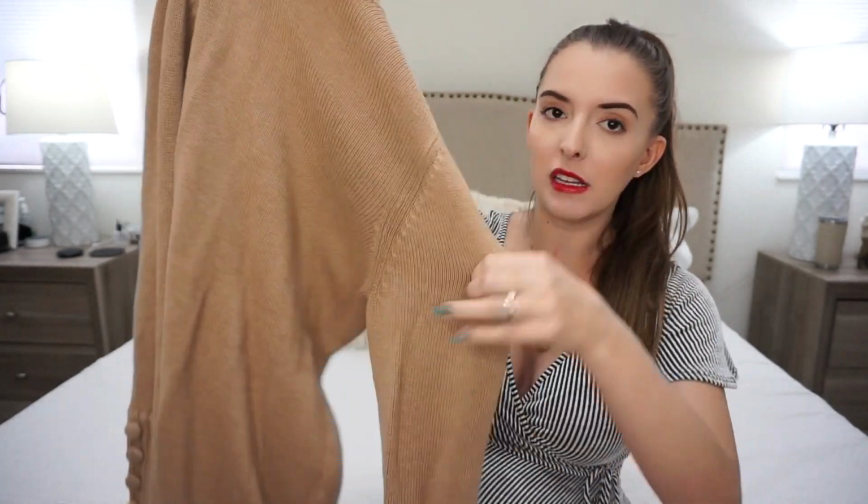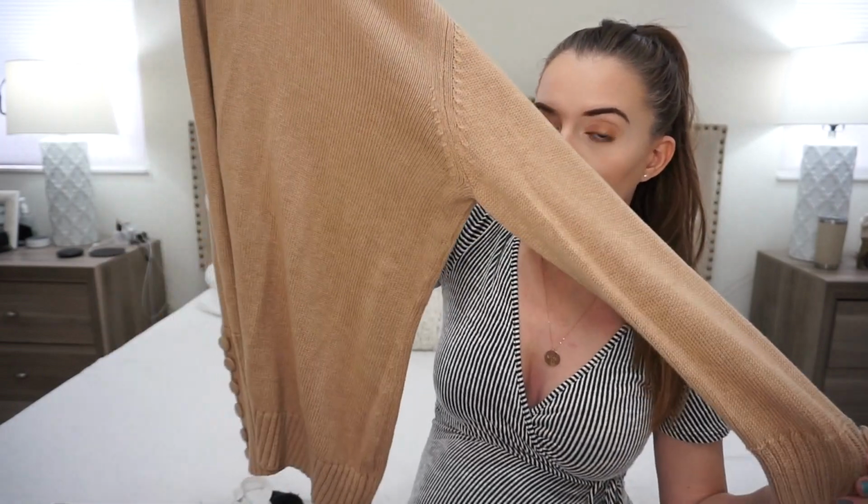Let's go ahead. Let me start showing you guys what I got. I do also want to let you guys know that I bought 6 pieces yesterday and I spent a total of $45. Everything that I got was basically $8, and then I got a skirt that was $2.50. So the first thing that I found was this really pretty beige camel colored turtleneck.